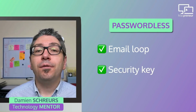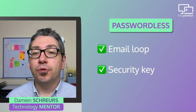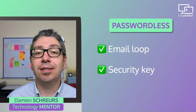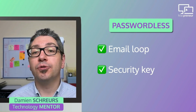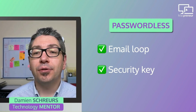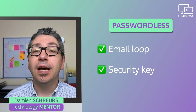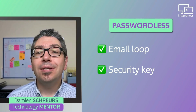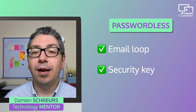The other method is a physical security key. So the server creates a private key that we keep inside a physical device and a public key that the server keeps. The beauty of the system is that it doesn't matter if the server leaks the key. As long as we keep our private key safe, nobody else can sign in on our behalf.